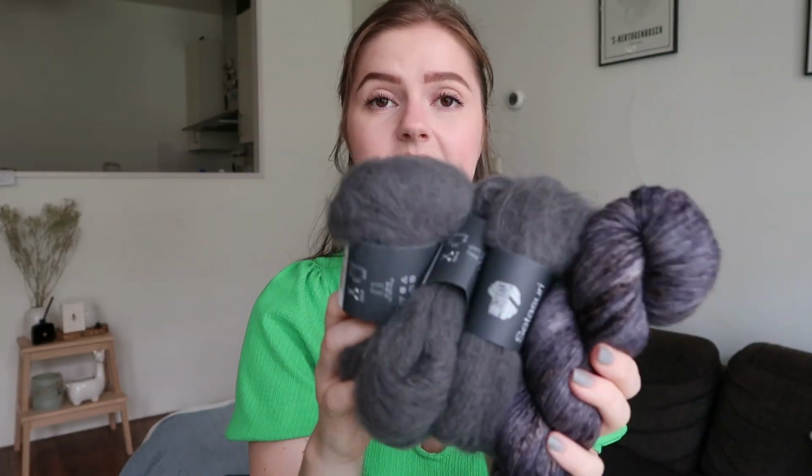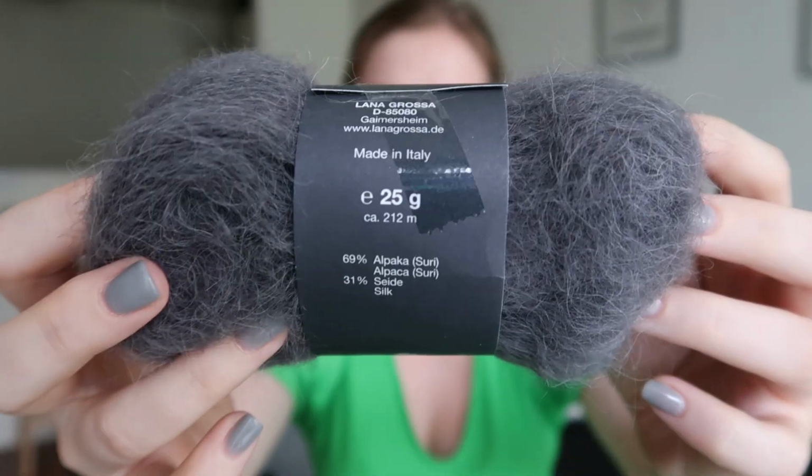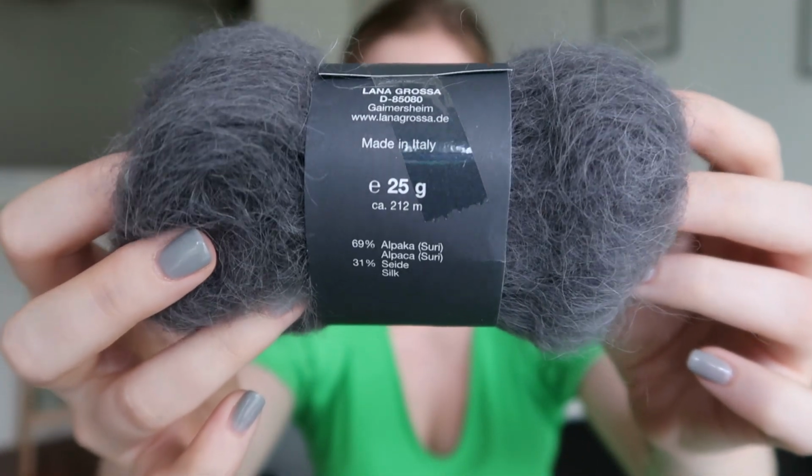I got 3 of these. This is Surrey. Let me see. Yeah, alpaca with silk. So 69% Surrey alpaca and 31% silk, as you can see here, and it is 25 grams. And how many meters? 212 meters. So it has almost the same meterage as a normal 25 gram skein of silk or anything like that, cat silk. And this is so nice.